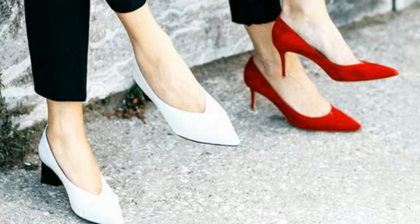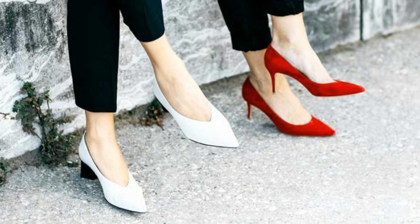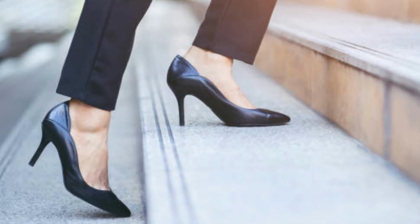High heels make the wearer appear taller, serve to accentuate the muscular tone in the legs as well as make the wearer's legs appear longer.